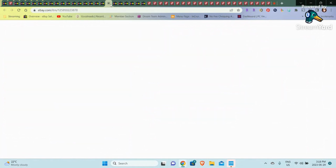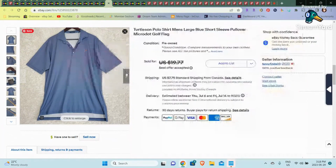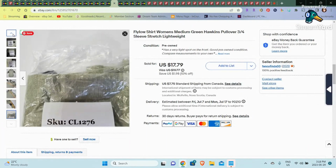$1,200. Then we have Turtle Suns Polo. This was a relist. I would not pick this up again. Sold for $15. We have a Fly Low shirt.